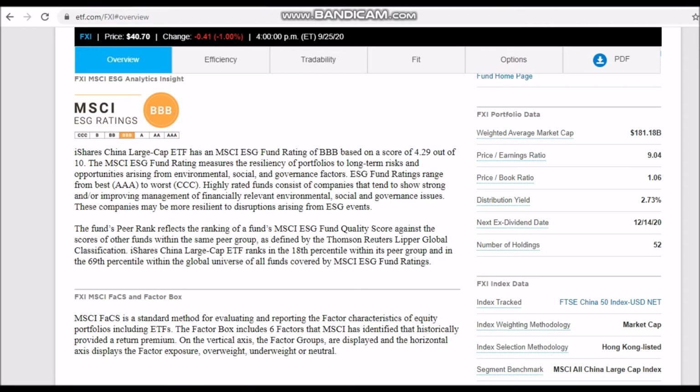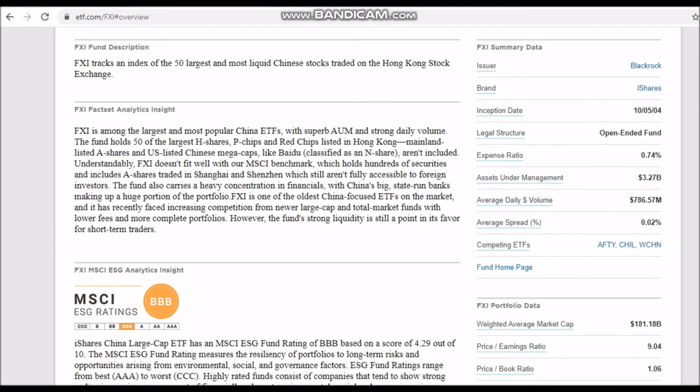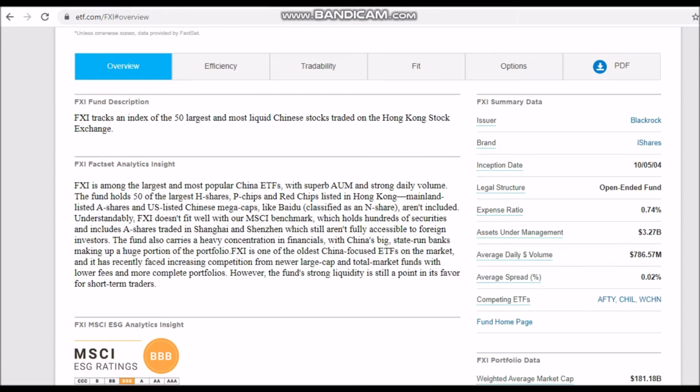But now, why am I talking about this? The fund's peer rank reflects the ranking of a fund's MSCI ESG fund quality score against the score of other funds within the same peer group. So it's actually quite promising. It's a good one. But in the meantime, I would like to show a little about what this entails. FXI, right? What is so special about it?